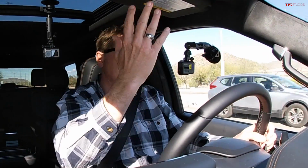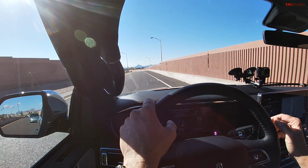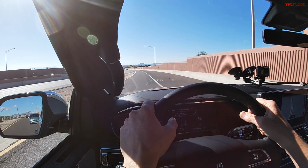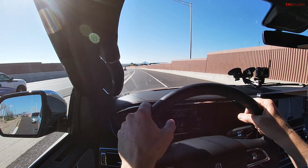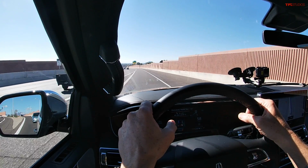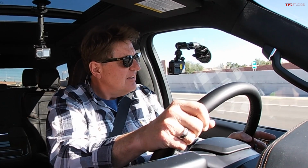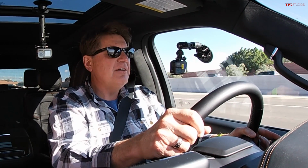All right, here we are in Phoenix, and we're about to get on. Turn right to AZ202 Loop West. Thank you, navigation. AZ202. Now, apparently, this is where Active Glide comes into its own. So let me get on 202, and let me hit the little button on the steering wheel, and let's see if we can engage Active Glide and actually keep my hands off the wheel.